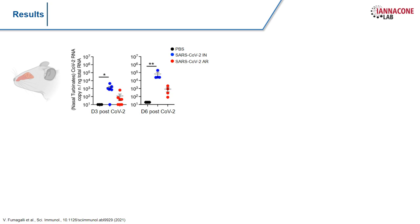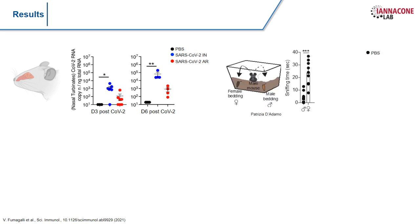But since we were able to find viral RNA in these mice, we were interested also in evaluating if these mice were anosmic, since anosmia is one of the major clinical signs observed in humans. So we performed a social cell discrimination assay, whereby male K18-hACE2 transgenic mice were exposed to a female bedding or a male bedding inside a cage.